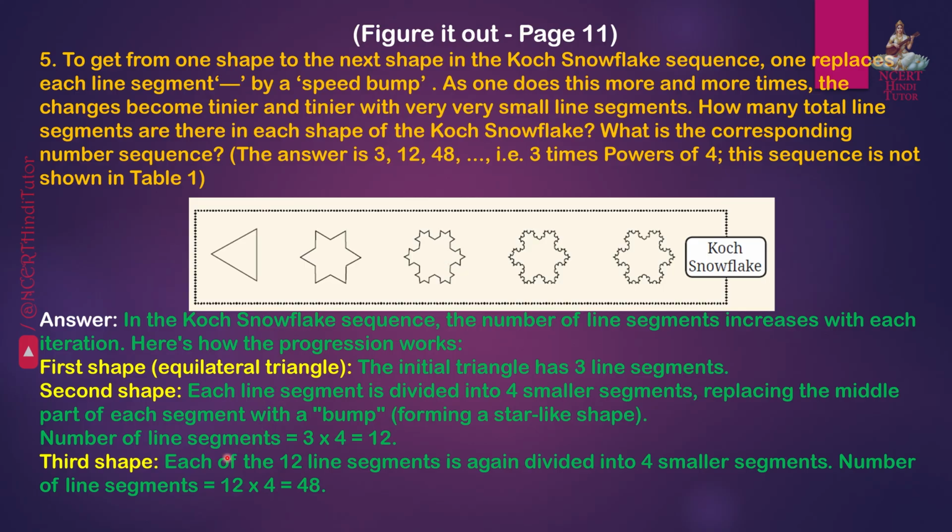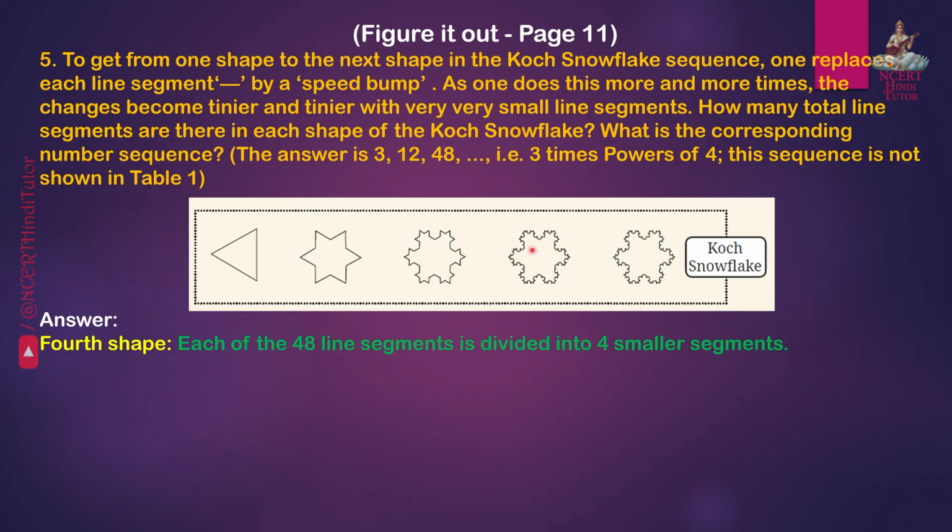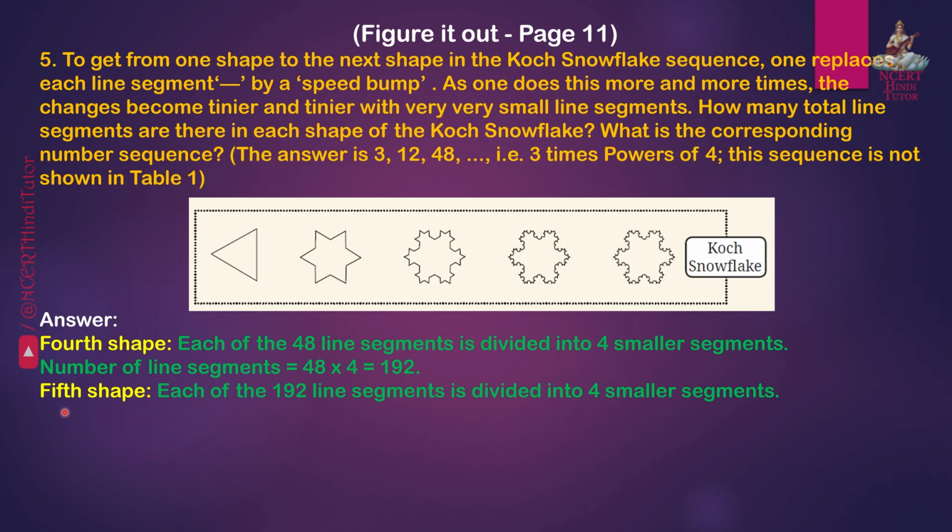Third shape, this one. Each of the 12 line segments is again divided into 4 smaller segments. Number of line segments is equal to 12 multiplied by 4 is equal to 48. So here are 48 line segments. Fourth shape, this one. Each of the 48 line segments is divided into 4 smaller segments. Number of line segments is equal to 48 multiplied by 4 is equal to 192. Fifth shape, each of the 192 line segments is divided into 4 smaller segments. Number of line segments is equal to 192 times 4 is equal to 768. So here are 768 line segments.